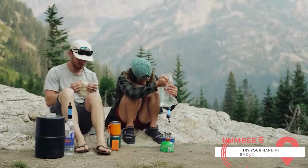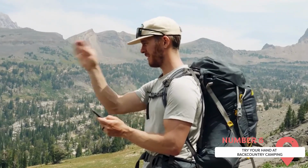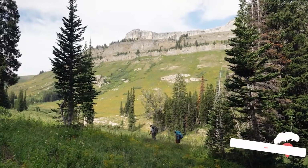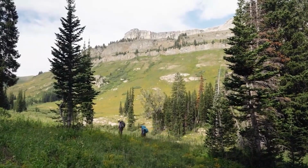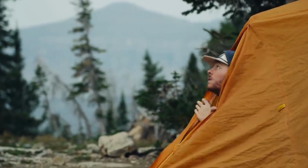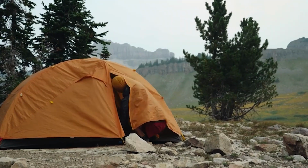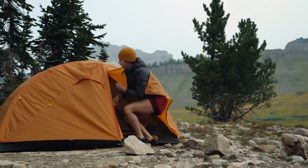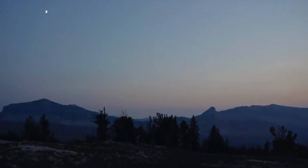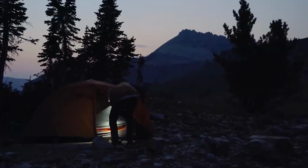Try your hand at backcountry camping. With its expansive open wilderness, Grand Teton National Park is a great location to try your hand at backcountry camping. That means camping off the beaten path, usually done while backpacking along a trail. Backcountry camping can allow you to really get a taste of all that Grand Teton National Park has to offer. It can also give you an ideal view of the area's nighttime sky with a surplus of bright stars.